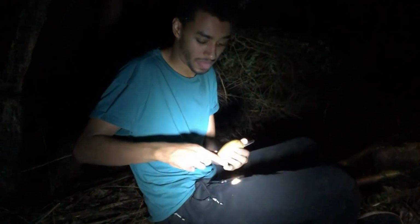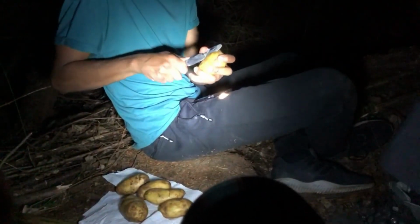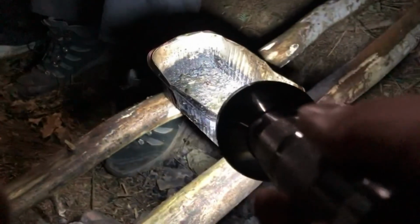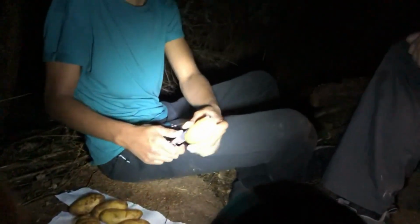So we're here, second night, second dinner. Just cutting up some potatoes and we're going to primitively fry them in this little metal sort of container that we found, and yeah, try and make some sort of makeshift fries. We've got some burgers, got some buns.